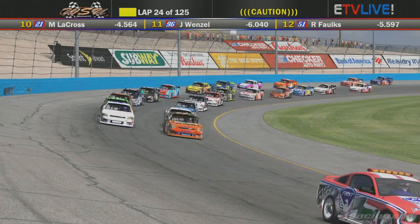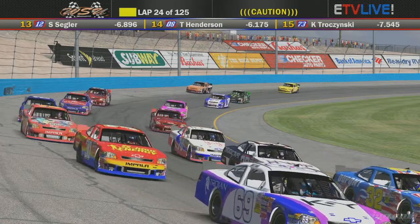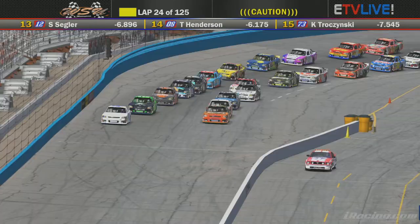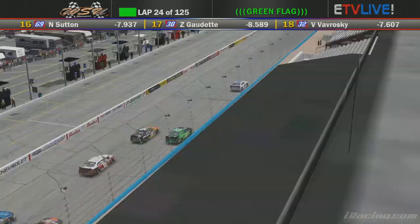Matt Hoffman, your leader, looks to choose the outside line for the restart here. Pace car is going to duck down into pit road. Hoffman looking for the green flag. There it is. He pulls away. He's got a clear lead. Green flag is back out on lap 25.